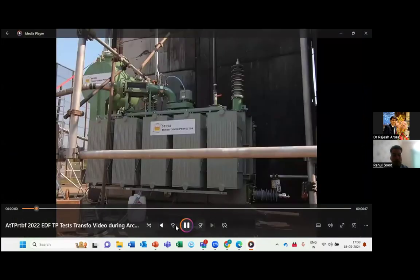Okay, so this is done in the EDF lab. You can find a blog about this particular test on the EDF website. Moreover, we have a detailed test report of this test, and also a witness test report by Bureau Veritas on this test. It was conducted in September 2022. So herein you can see this is the depressurization set, right? And we are feeding the arc from here, and we'll see how the system activates.